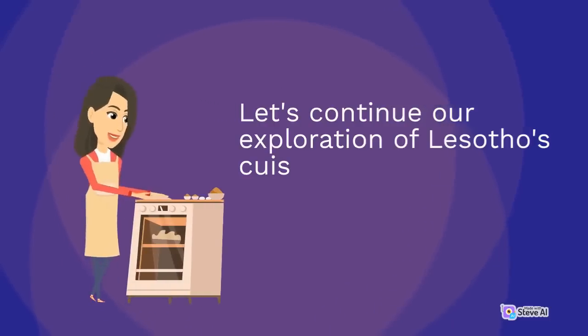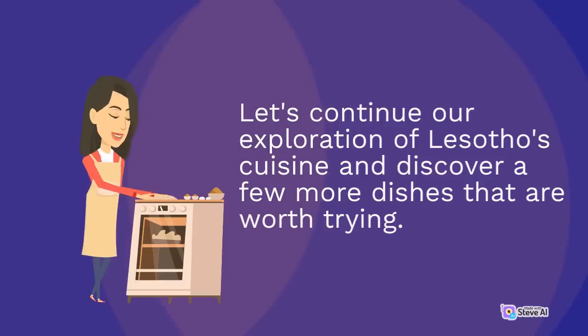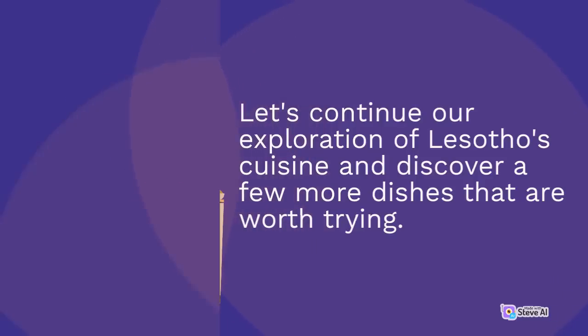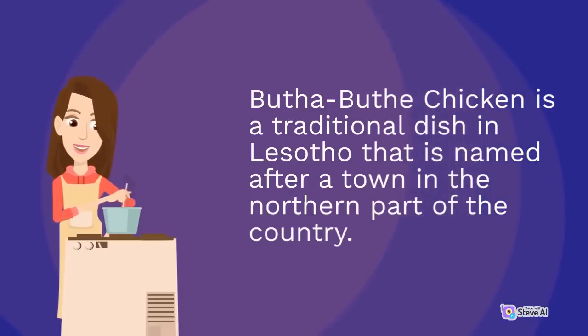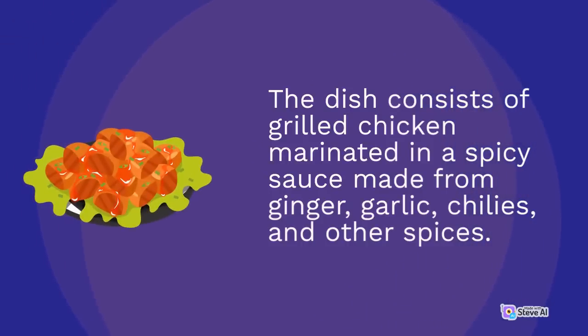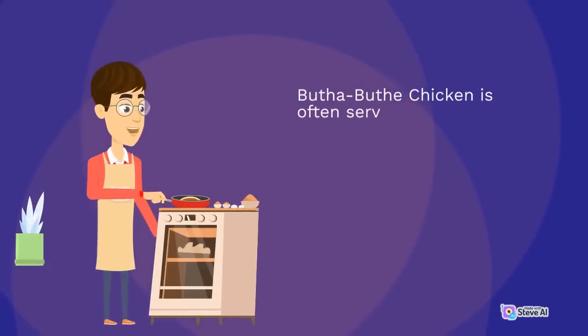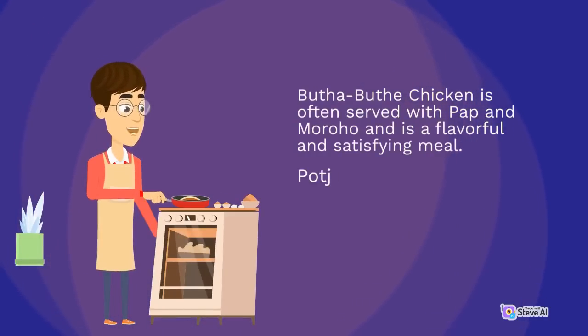Let's continue our exploration of Lesotho's cuisine and discover a few more dishes that are worth trying. Bootah chicken is a traditional dish in Lesotho that is named after a town in the northern part of the country. The dish consists of grilled chicken marinated in a spicy sauce made from ginger, garlic, chilies, and other spices. Bootah chicken is often served with pap and moroho, and is a flavorful and satisfying meal.